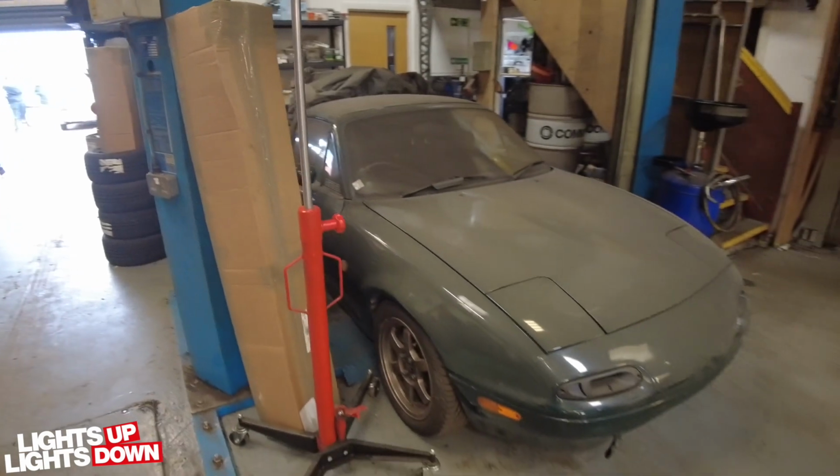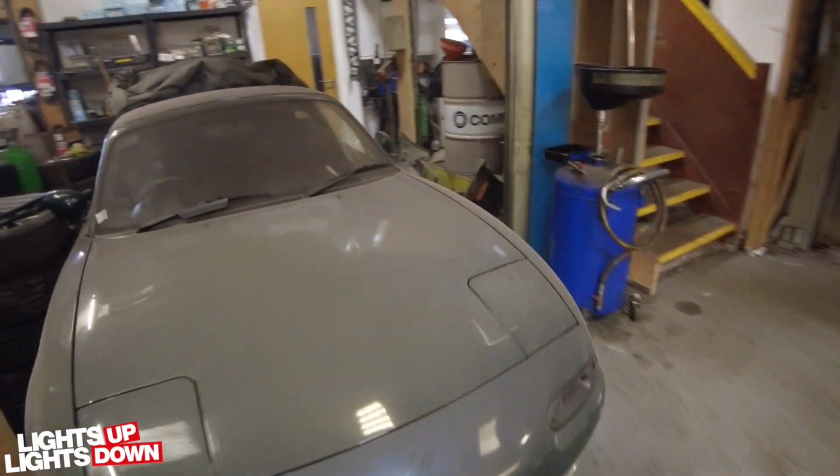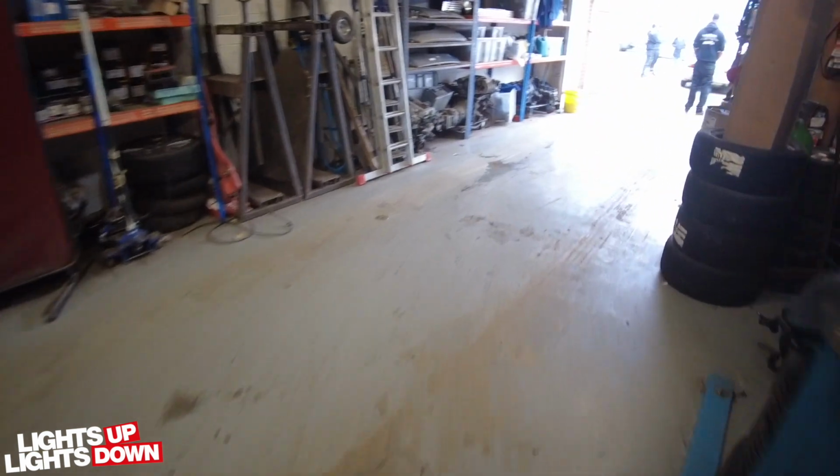I won't show the Le Mans because I'll do another video on that. But this is the green Mark 1 that we're still waiting on a rear quarter for. So again, I'm hoping that's going to turn up in the next couple of weeks.